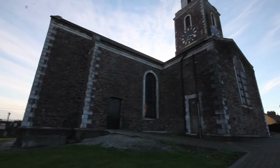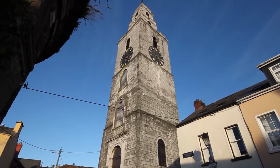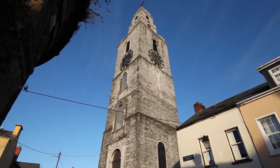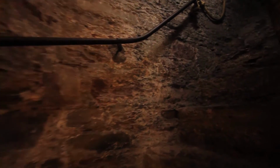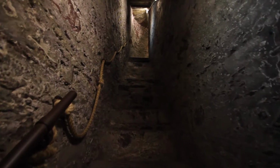The red sandstone and white limestone used to build the tower is said to be the origins of Cork's colours, red and white. The steps of the tower were carved straight into the 7 feet thick walls. They climb up past the clocks, through the belfry, and to the balcony, which is 170 feet above the ground.